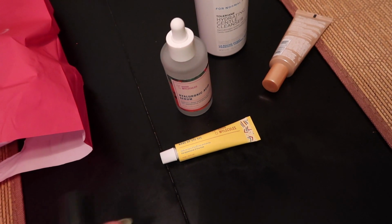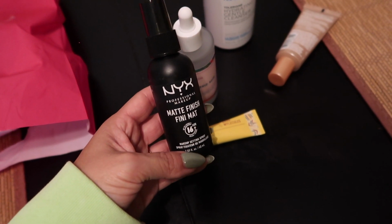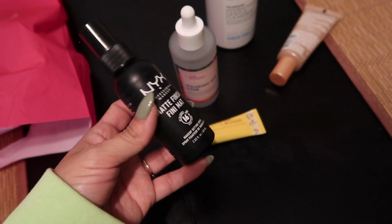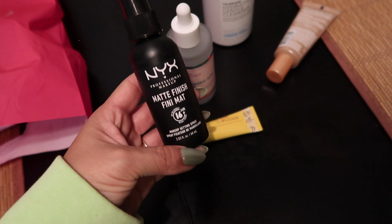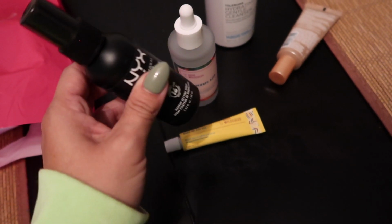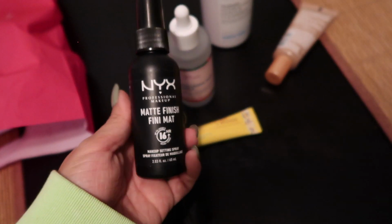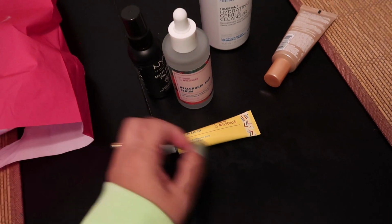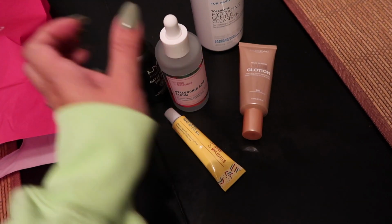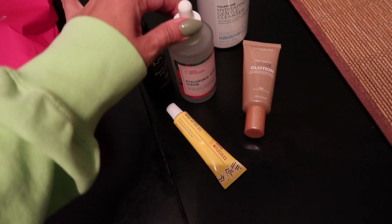Then last but not least is my everyday setting spray. I prefer the Maybelline, but they didn't have any, so I just got the NYX, which works just as good. And I prefer this bottle. Usually I'll buy the Maybelline one and then I'll refill this when it empties out, because this is easier to travel with. So yeah, I will link each of these products and I will get back to you on how these ones work.